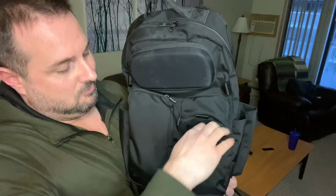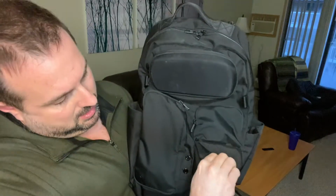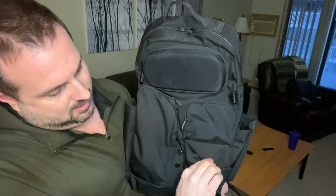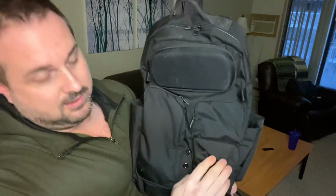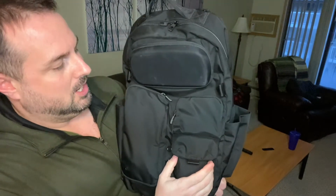You can put, again, whatever you want in there, but this one actually has a magnetic little buckle at the bottom that'll just honestly snap right in. If you can, yeah, there it goes. So it just snaps right in, nice and secure, again, for transporting anything.